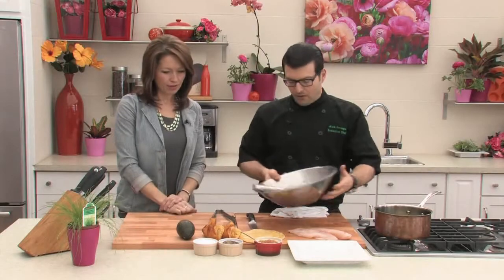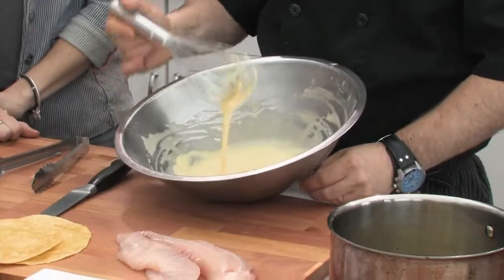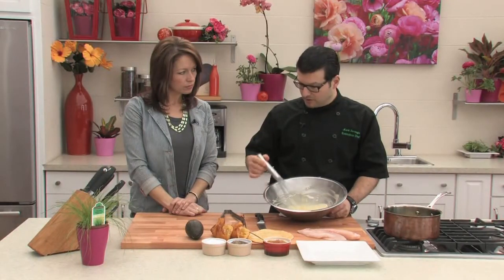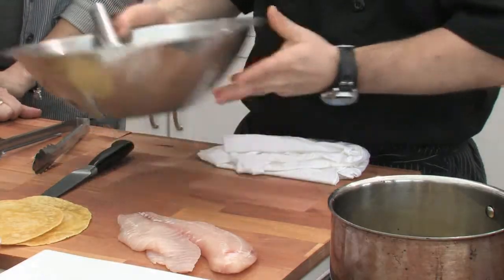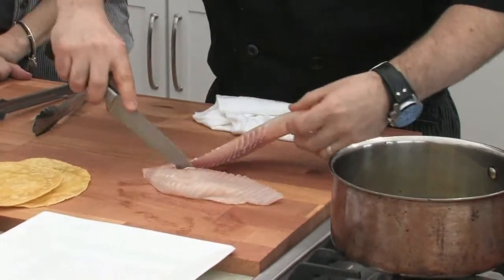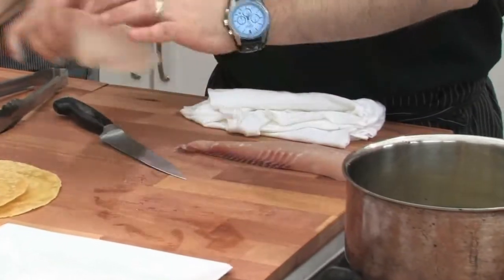Yeah. Okay. So we have a little bit of a batter here. This is what we're going to coat our fish in. So I have buttermilk in here, a couple eggs, some flour, a little bit of baking soda, salt, and pepper. And we just whisked it all together, and this is the batter that we're going to use for the fish. Okay? So we're going to take our fish, and I'm going to cut it into strips. Now, a lot of times, if you make a taco shell large enough, you can do it as a whole piece.